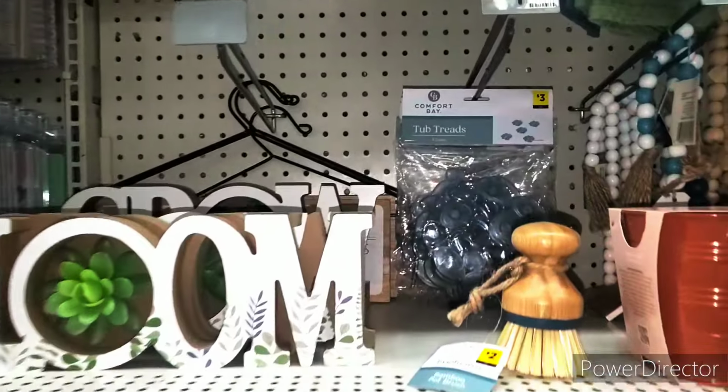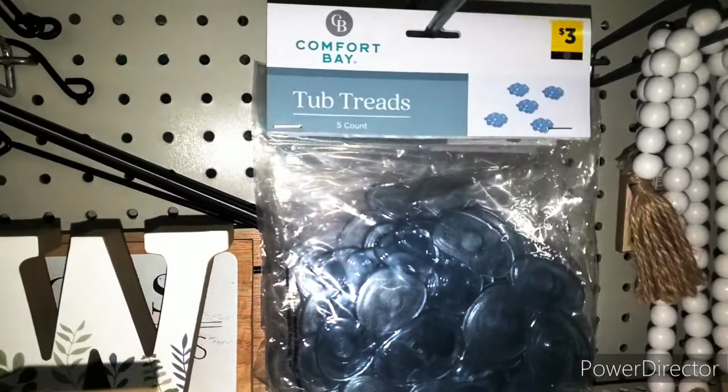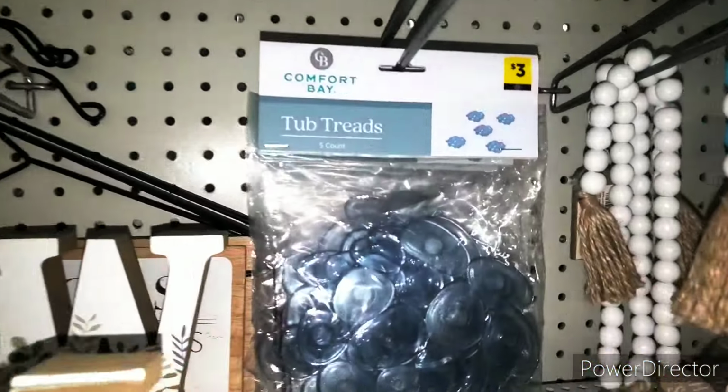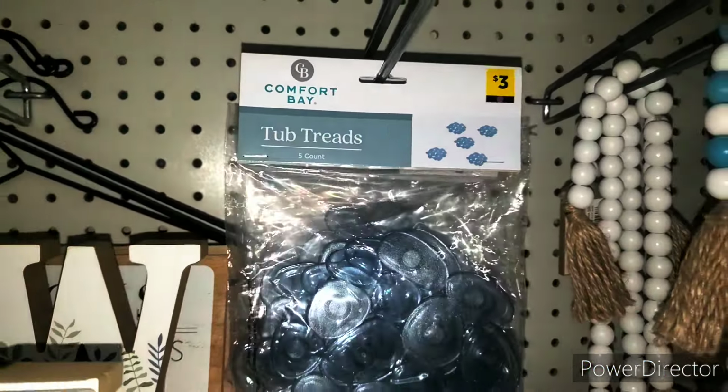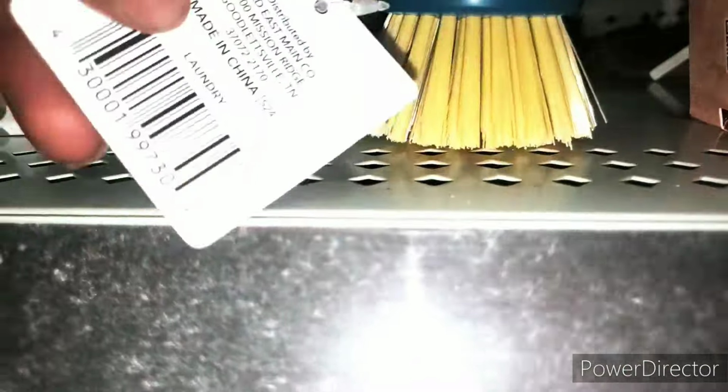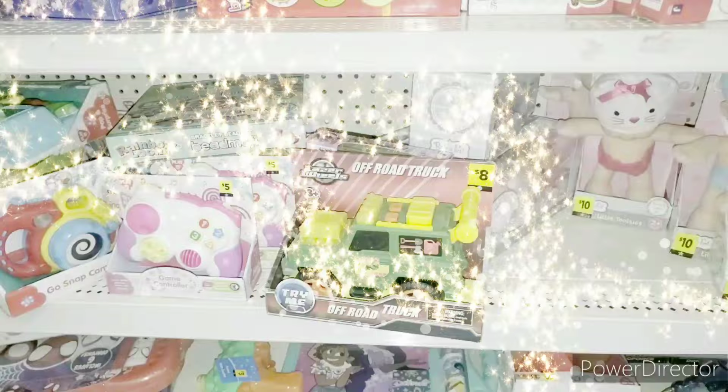Now we're going to get into what's going to be 50% off. So we have Purple Dot Home that is full price. So it's going to be 50% off. So this is $3, so it'll be $1.50, guys. Let me show you guys a UPC so you can have something to reference. Here you go right here.